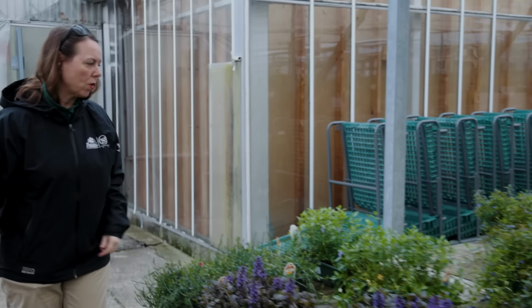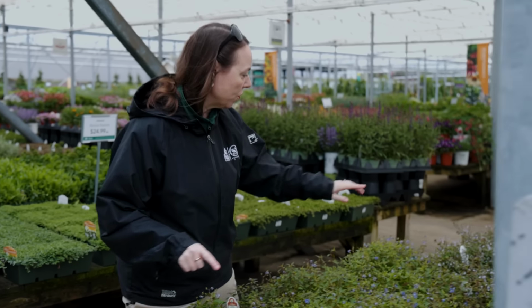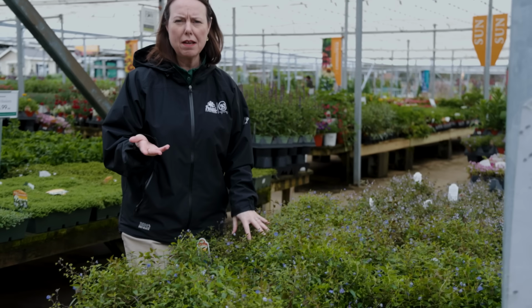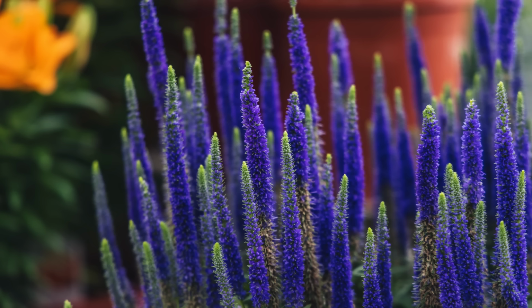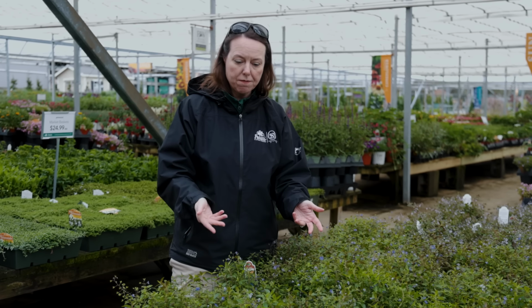As we go around the corner here, we were talking about Veronica, that yellow sunshine earlier. There are two Veronicas here, very different colors as far as flowers are concerned. I think a lot of folks think of Veronica as Speedwell, that kind of spiky Veronica that has the tall spiky flowers. So these ground cover types are very, very different.